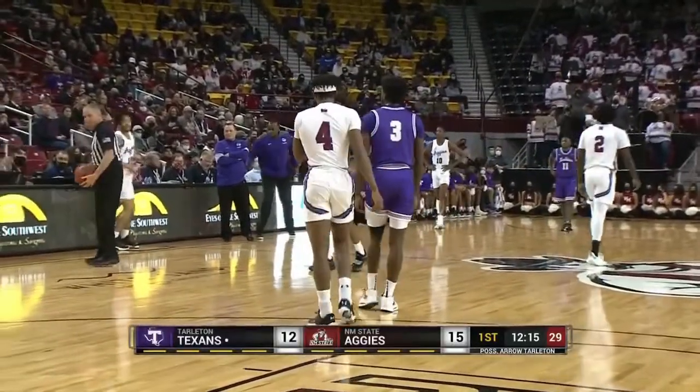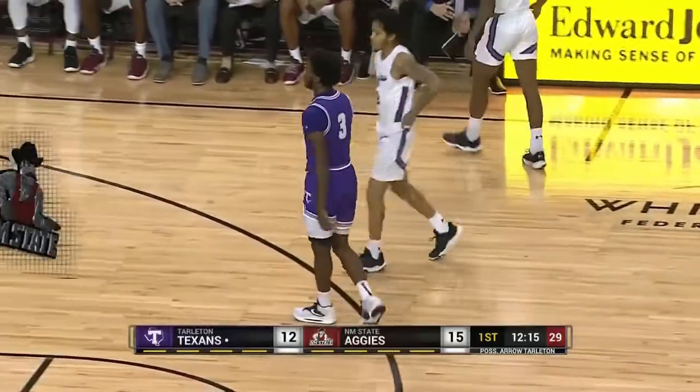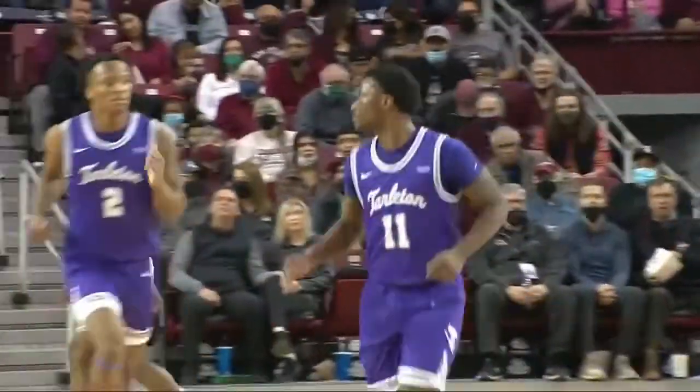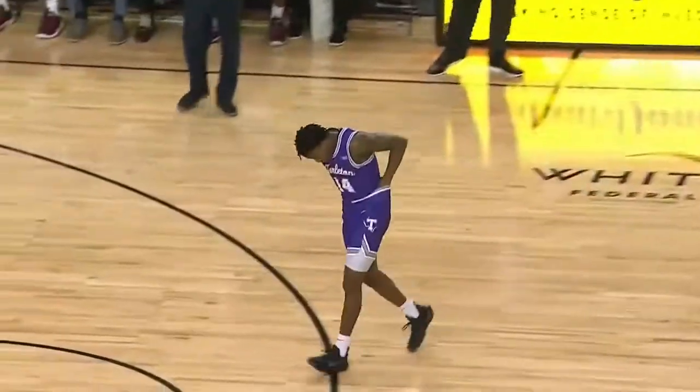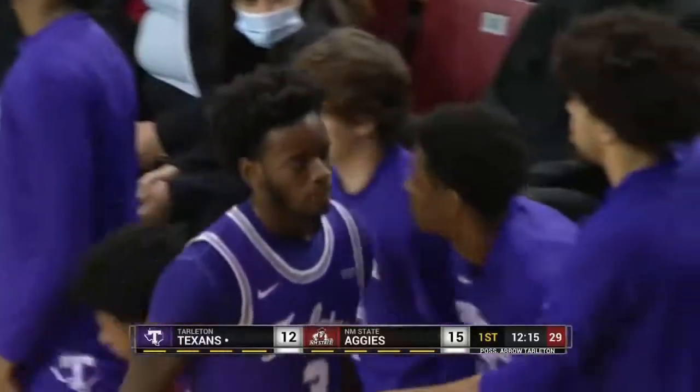This building, Joe, can be a little intimidating for conference opponents, and I don't think Tarleton, because of their non-conference schedule, is fazed a whole lot by this. No, not at all. I mean, they went to Wichita State, they went to Gonzaga, they played Michigan, Kansas. They played all the big schools, so they're ready to come into conference and really make some noise in conference and show what they can do.